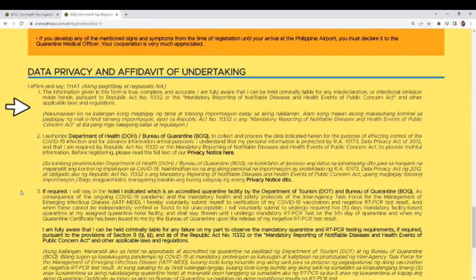So data privacy and affidavit of undertaking. So please pakibasa lamang po ang bawat isa. Ito is 1, 2, and 3. So yung sa una, just to summarize, ito lang po yung nagsasabi kayo na the information you had given in this form is true, complete, and accurate.